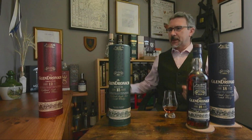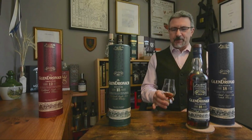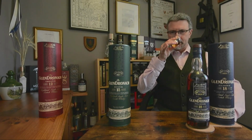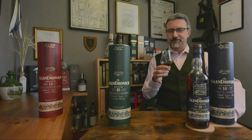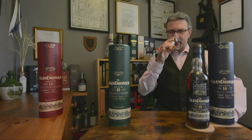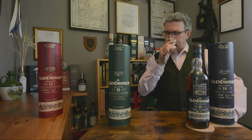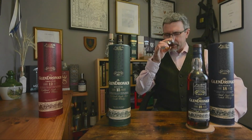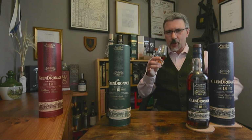See, I'm surrounded by Glendronach today. It just happens to be one of my favourites. Nose. That's sherry. A dark treacle. Candied orange, figs, and they've got that sherry cask, that oakiness in the background.